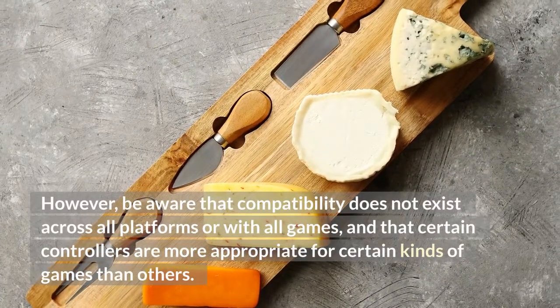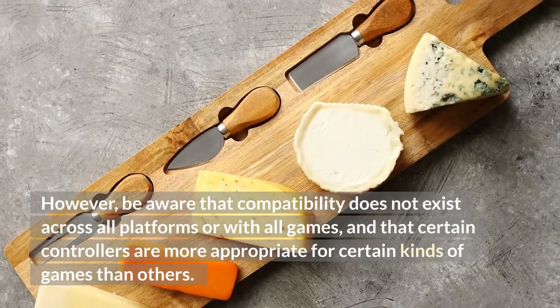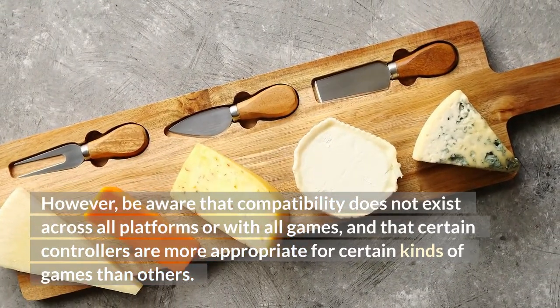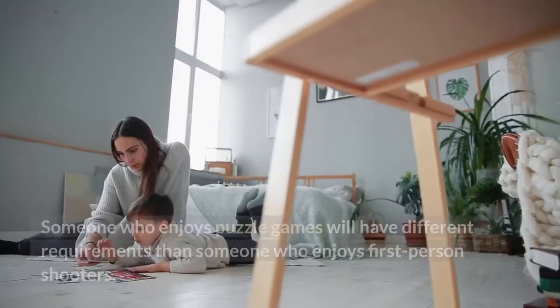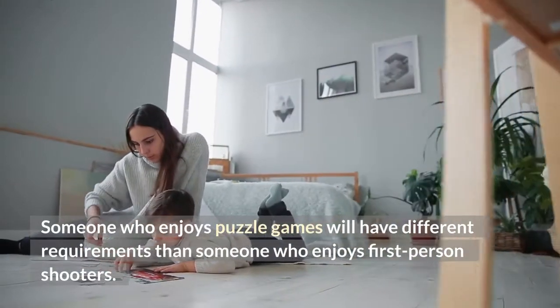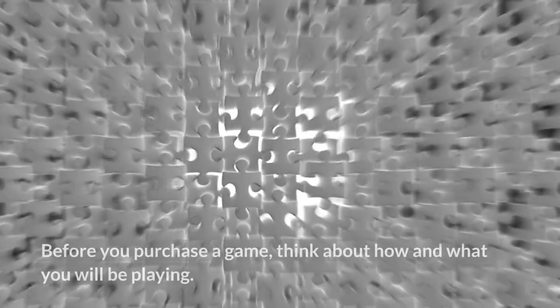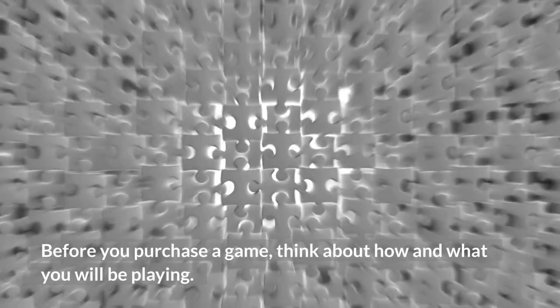However, be aware that compatibility does not exist across all platforms or with all games, and that certain controllers are more appropriate for certain kinds of games than others. Someone who enjoys puzzle games will have different requirements than someone who enjoys first-person shooters. Before you purchase a game, think about how and what you will be playing.